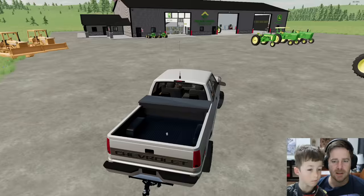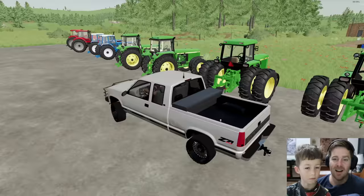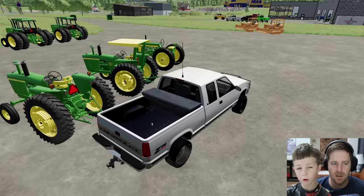We don't really have very much money, but we're going to work our way up, try and save all the money we can, and turn this into a big mansion farm. A case? All these John Deeres and you chose the case? The case are nice, though, I will say. Some nice tractors. Got one harvester. Ooh, it looks like they're working on some little tractors. What are those yellow things?